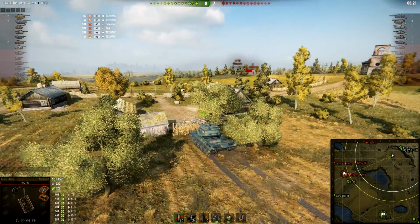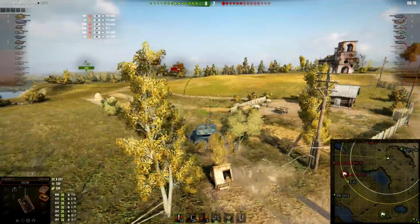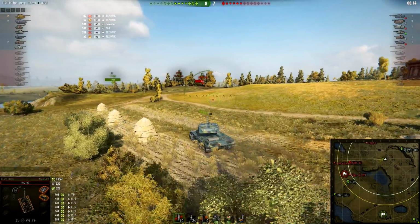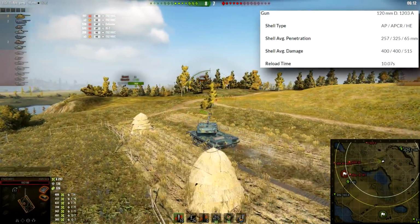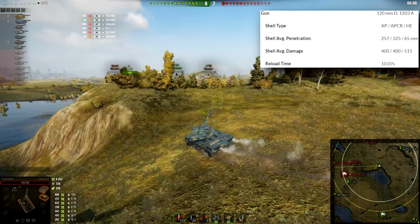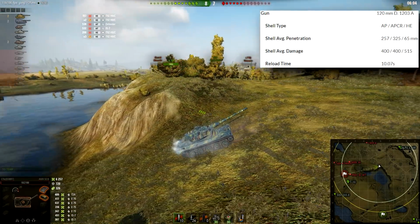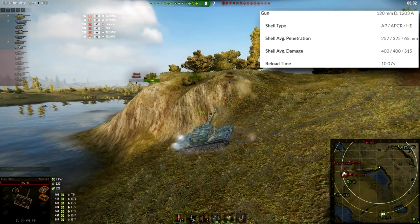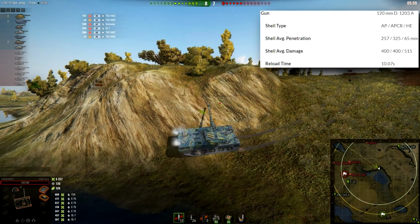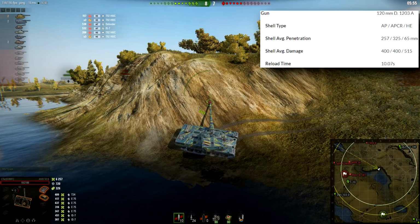So let's quickly take a look at the specs once again. Hit points, 1900. The gun is the same 120mm D1203A gun, just an upgraded version. Shell types AP, APCR and HE. Penetration values 257, 325 and 65mm. Damage numbers are also the same, 400 and 515.